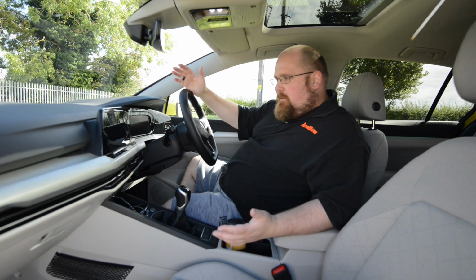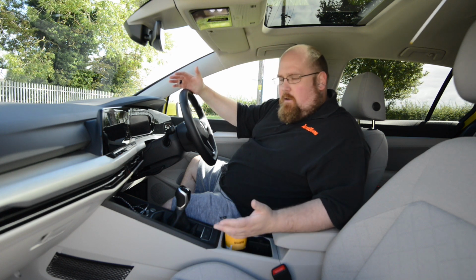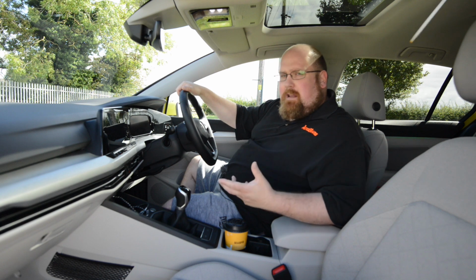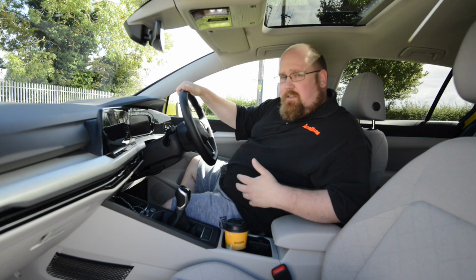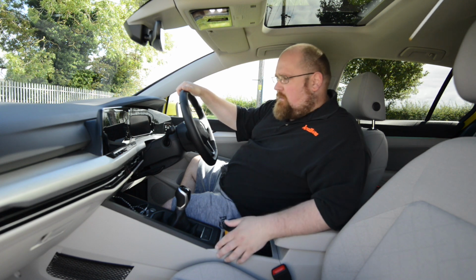But all in all, it's a really lovely interior on this new Golf. I just wish that the usability was there and the same as what we had from the Mark 7. However, this just happens to be the way that the future is going.